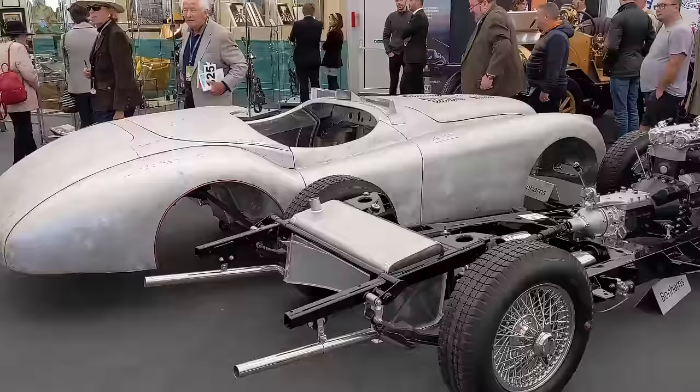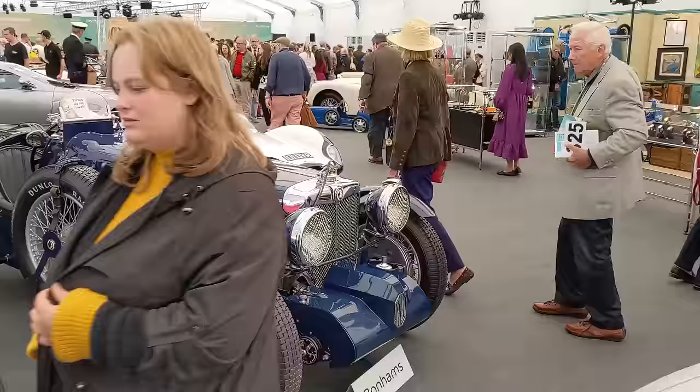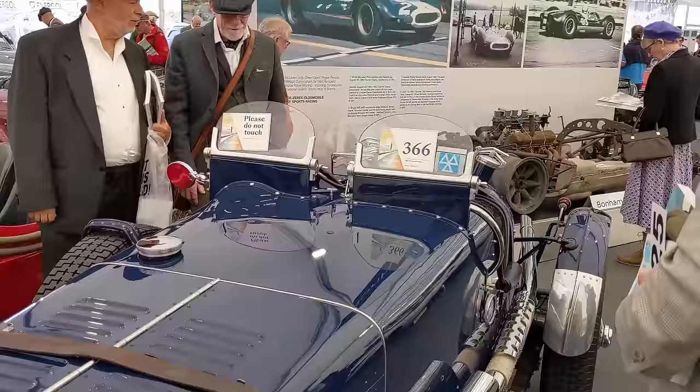It's a pre-war MG. Maybe a K3. It's hard to see, the signs are so small. It's a K3 replica.